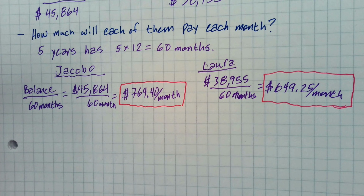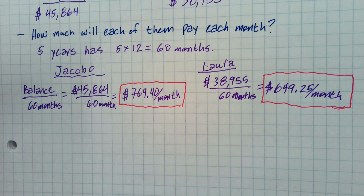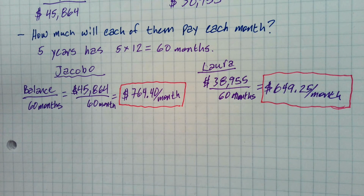So you're bringing up good questions. One of them we'll answer tomorrow when we talk about compounded interest. One of them we'll answer next year when you're in Algebra 1 and we talk about compounding at different quarters or different times of the year. So, other math that we'll get to.